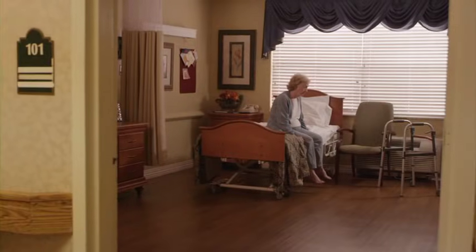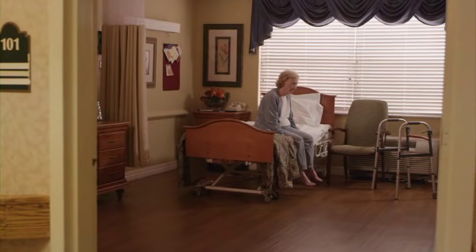This is such a common problem. The resident is in bed, needs to go to the bathroom, the staff is busy, impatient, the resident gets up unassisted, and that's a dangerous moment.